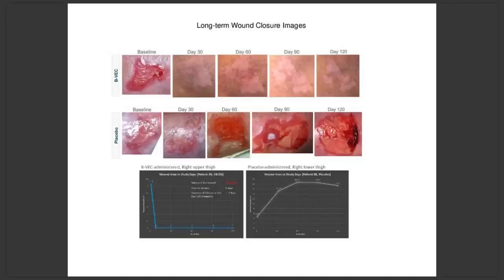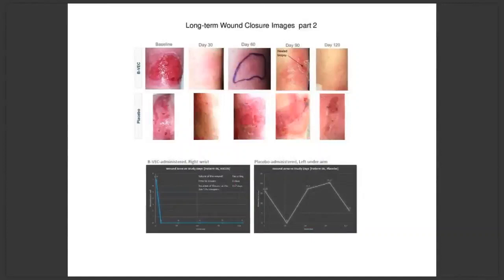And then here's just another example of another wound, where we treat the patient and then we biopsied at day 90. But you can see even after healing from the biopsy, it stays healed. So overall, it's good wound closure.